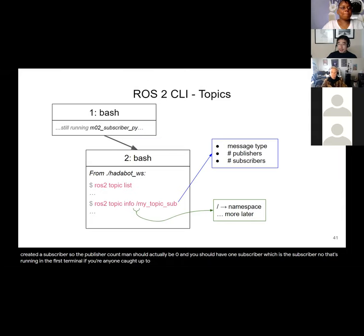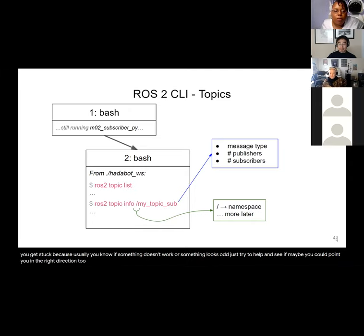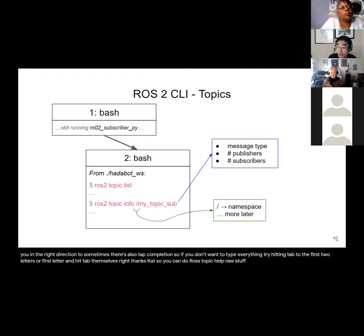Is anyone caught up to speed here? Plus one, or for the sake of time, if it's confusing, let me know. Cool, all right, got a couple of them. One thing I want to point out is this is a good place to start thinking about using --help in case you get stuck. Because usually if something doesn't work or looks odd, just try the help and see if it points you in the right direction. Yeah, there's also tab completion. If you don't want to type everything, try hitting tab. I would do the first letter or first two letters and hit tab. It sometimes helps. Right, thanks, Kat. So you could do ros2 topic --help, ros2 topic info --help, etc., and it'll give you more information.